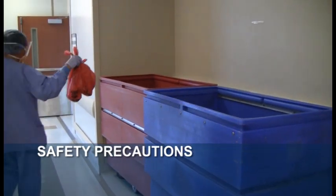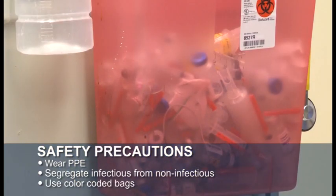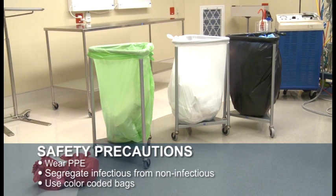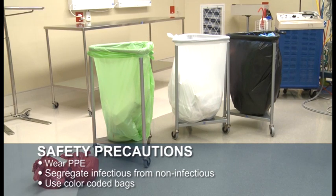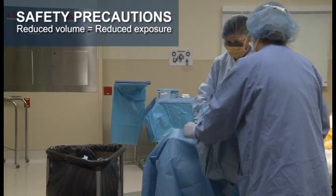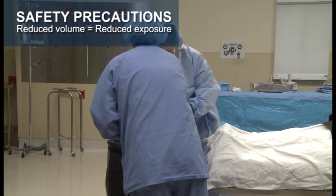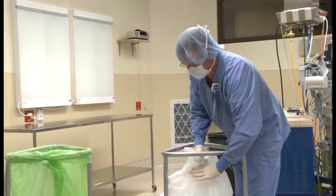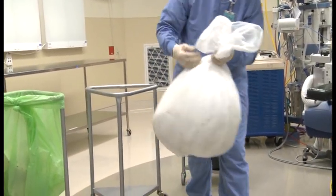All personnel handling waste should wear appropriate PPE. Infectious waste should be segregated from non-infectious waste in the general waste stream. Color-coded or labeled bags should be used to facilitate separation of the various wastes. Segregation at the point of generation can reduce volume, costs, and unnecessary exposure for personnel. Facilities should follow state and federal regulatory guidelines for handling of infectious waste.